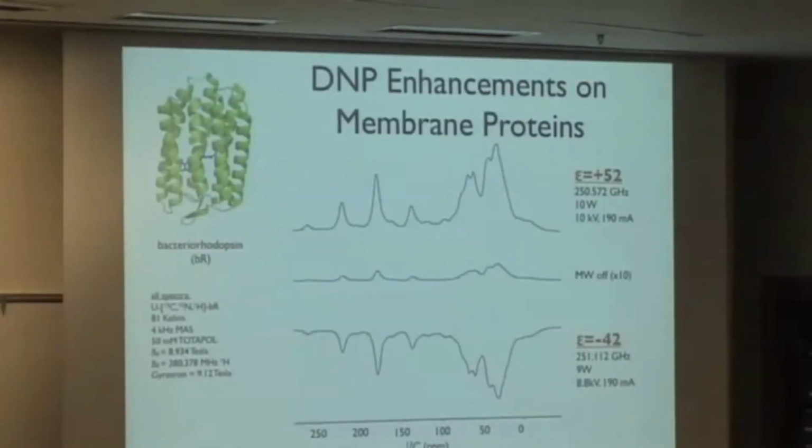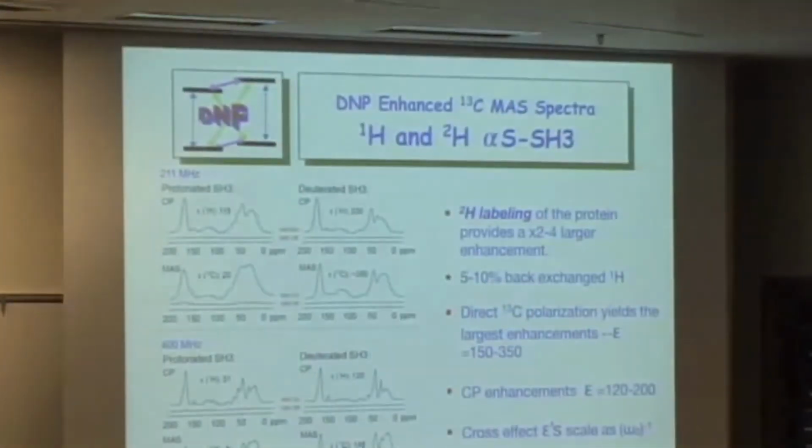All right. So these are some enhancement spectra of membrane proteins, right? Bacteriorhodopsin, as I've shown right here. So this is the normal one-dimensional magic angle spectrum of C13 labeled bacteriorhodopsin. It's blown up by a factor of 10. That's the microwaves off. And you turn the microwaves on, and you get an enhancement here of about plus 50 or so. So this just compares. You can see this one's blown up by 10. It's about a factor of 5 higher here. So you're getting an enhancement of approximately 50 or so. And if you go to the other side of resonance, like over here, you actually get a negative enhancement. It's slightly smaller, but this is a real system, an intact membrane protein, and we can polarize that. Now, we've also done this on soluble proteins, like I showed you before.